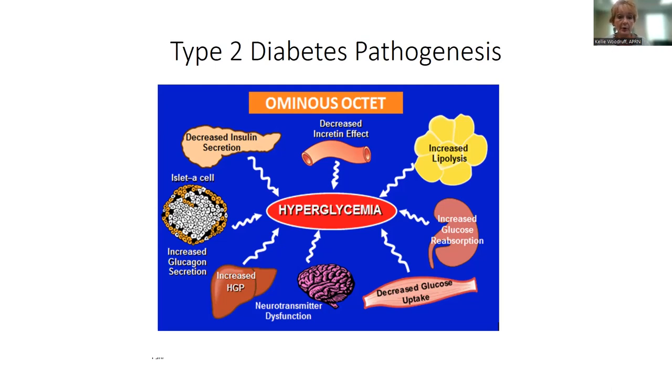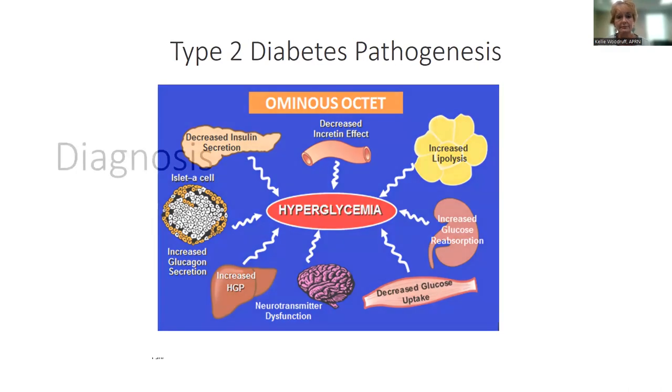So for example, you have decreased incretin effects in the gut, increased lipolysis in the fat cells, increased glucose reabsorption in the kidney, decreased glucose uptake in skeletal muscle, changes in brain and nervous system neurotransmitter levels, increased hepatic glucose production, and decreased insulin and increased glucagon at the pancreas level. And all of these factors work together to give you hyperglycemia.